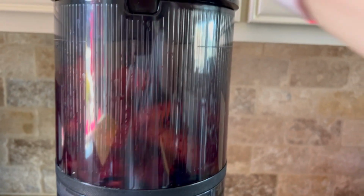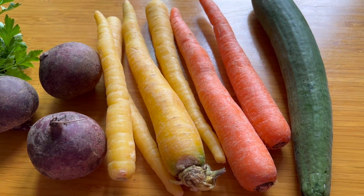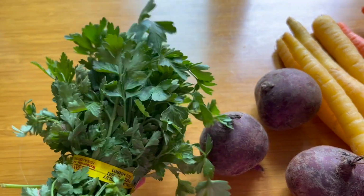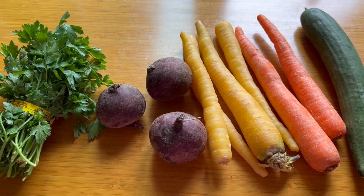You may want to start with using a recipe, especially if you're new to juicing, because there are different flavors that work better together. There are certain vegetables and herbs that can be more energizing, and so maybe you don't want to have those later in the day. For instance, flat leaf parsley is known to be an energizing ingredient, so that might be more appropriate for a morning juice. So let's talk about how often you should juice and how much should you drink in one sitting.